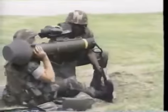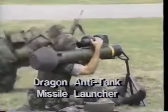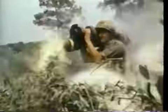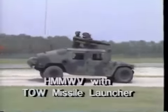Tanks are a constant danger to infantry on the modern battlefield, and the Marines use the man-portable Dragon guided anti-tank missile and also the vehicle-mounted TOW missile launcher to knock out enemy tanks.